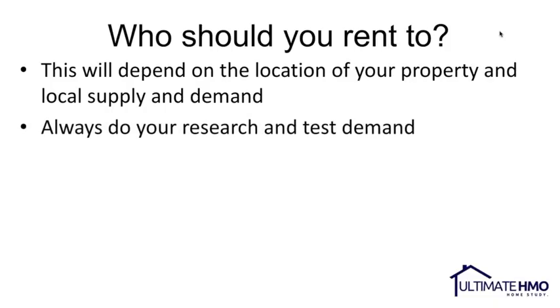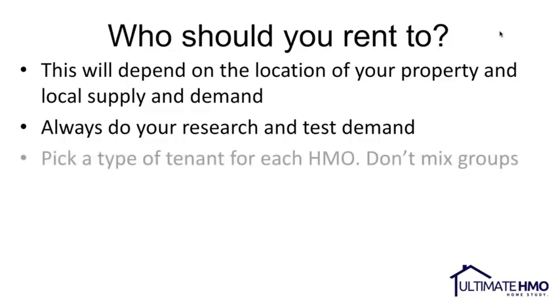So always do your research, and you can actually test demand. You can go to websites like spareroom.co.uk and pay for an advert, put up a dummy advert to test what kind of response you get from potential tenants. I would also say pick a type of tenant for each property. Don't mix groups. You might have one property that's a student HMO because it's very close to university, another one that's not quite close enough, so you put young professionals or working people into that one. But as I said, don't mix the tenant types.